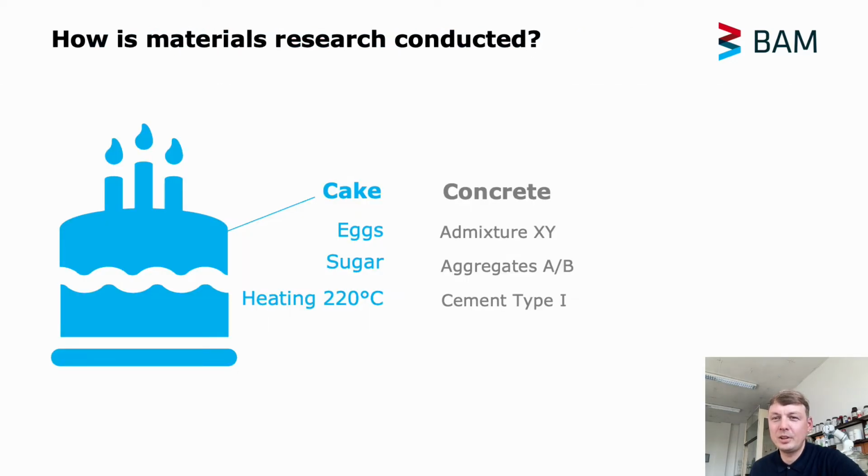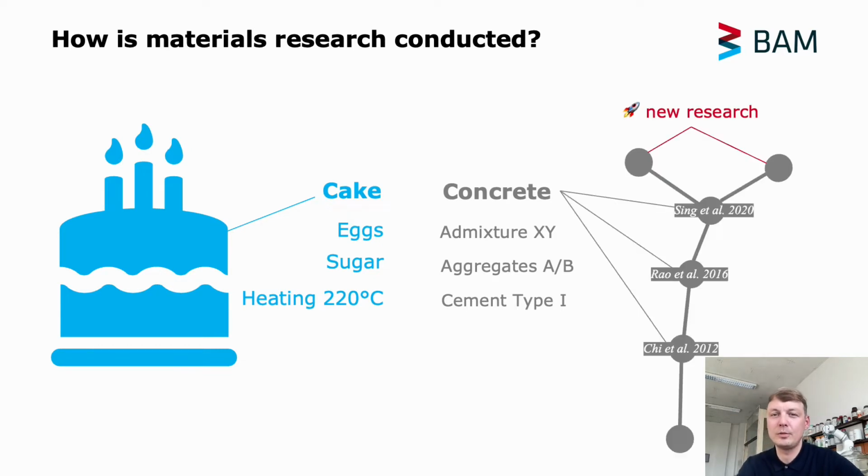You can think of materials research a little bit like baking a cake. Of course, instead of cake, we make concrete, but just like the cake, it consists of various ingredients and processing steps. Concrete recipes are constantly further developed to improve the quality of the product and, above all, to reduce its carbon footprint. This is usually done through work that builds on each other. Each contribution raises new research questions that will be explored in the next study.